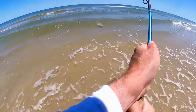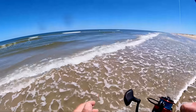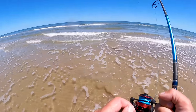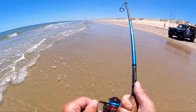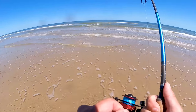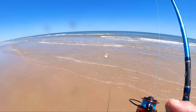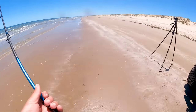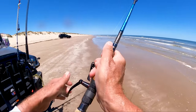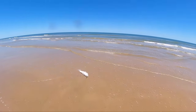Oh man, this is another nice red. Over slot again. They love that gold spoon. So moving today from the 17 to the 30 was worth it, because that's the second big red I've caught today. Yes, I got him in. Come on. All right, second big red, guys, is right in the lip.